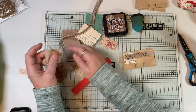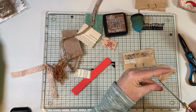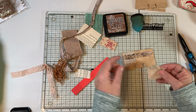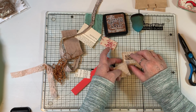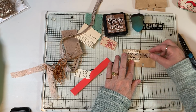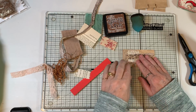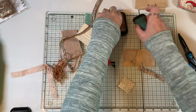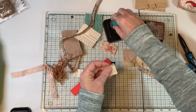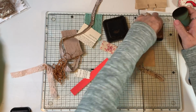Now, let's see what else we have here. Got this piece. So maybe this will end up being a card for that. Let's see. Where do we want to go with this? Okay, I'm liking that so far. Let's distress that. Trying to think what I might, oh, I know what we could put on it for kind of a focal point. Let's get these down.